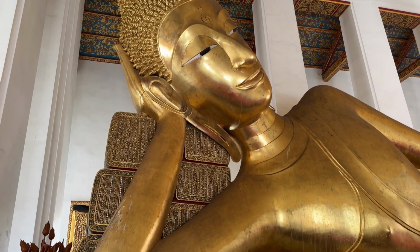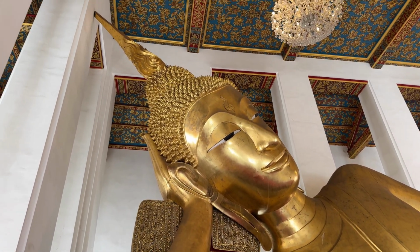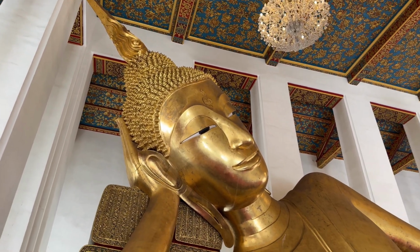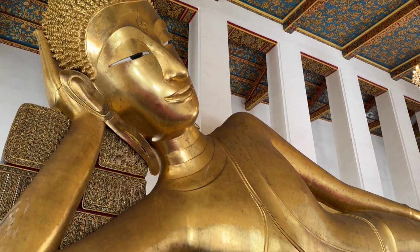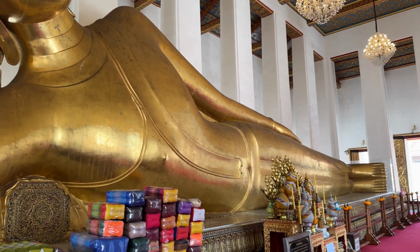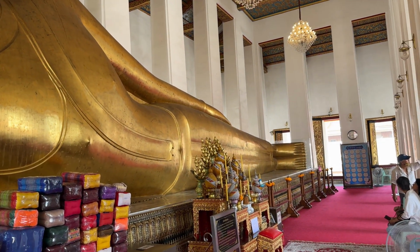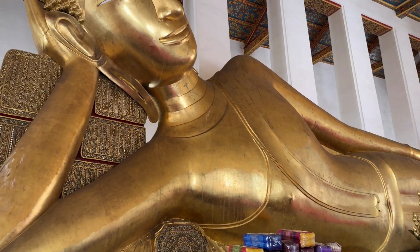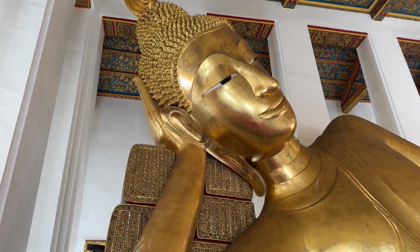So we're up here by the head. You can see all these reclining Buddhas will have the Sukhothai styling in the face. Kind of that long egg-shaped face with the eyes downcast. And you see the feet way down there. And a lot of times they'll have these like covering them with a robe and stuff. People come over and do a little ceremony.